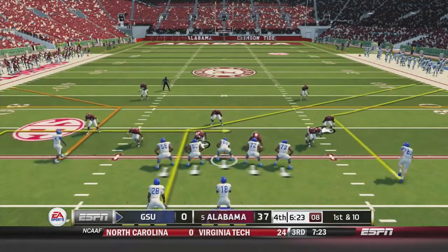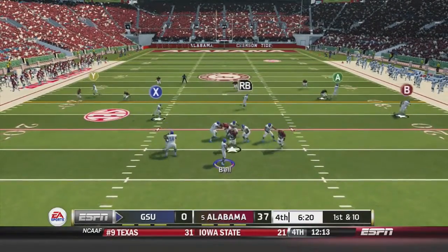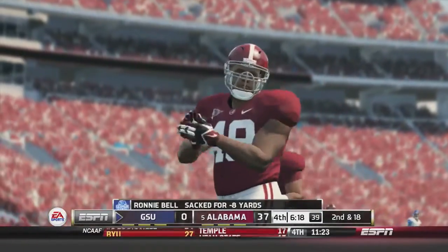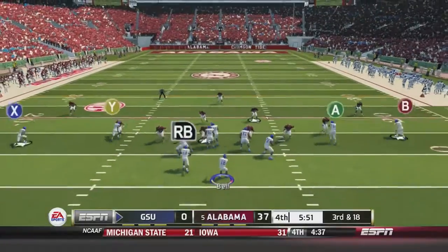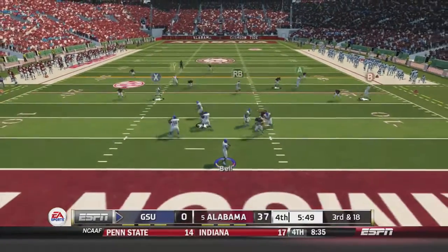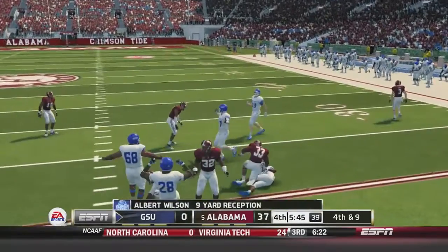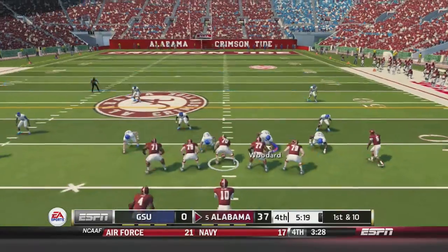Alabama would start the fourth quarter with a 3-and-out, and Georgia State would take over. Bell in the shotgun, back to pass, and he is going to get sacked on the play. An 8-yard loss on the sack, setting up 2nd and 18. 3rd and 18 now on the drive. Bell in the shotgun again. He'll take the snap, drop back, and he will pass this one to Albert Wilson, and Wilson has 9 yards, but not enough for a 1st down, and Georgia State punts.